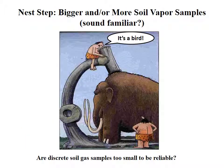So what's the next step? I think now that we have a better understanding of attenuation factors and related screening levels and such, the next step is to get better data, more reliable soil vapor data. One of the biggest problems with soil gas samples is probably that they're just too small. They're too small to overcome random heterogeneity of VOC concentrations in vapor plumes at the size that the sample is collected.